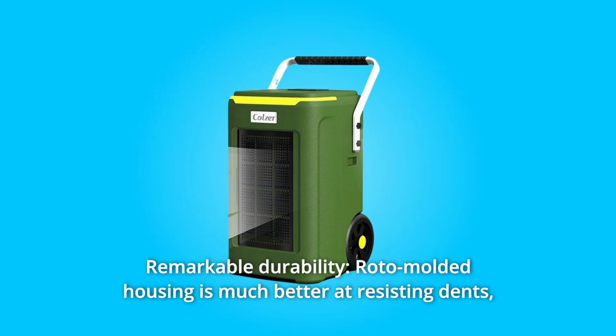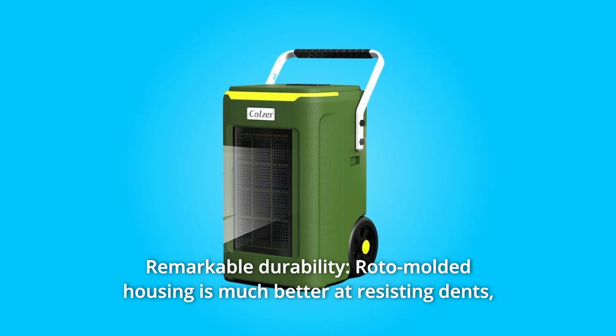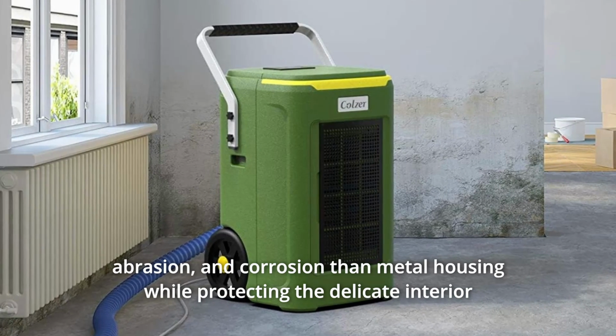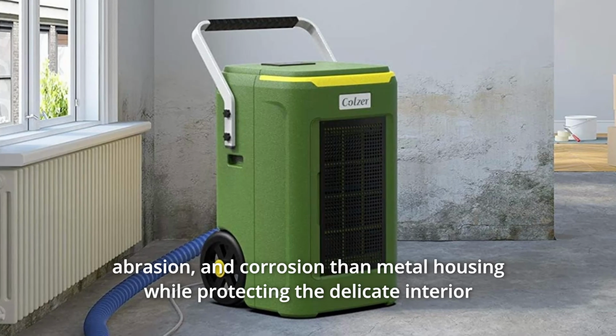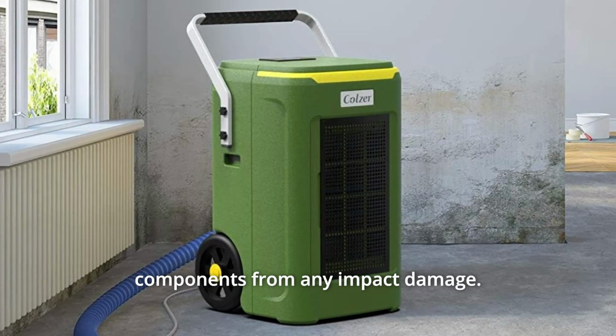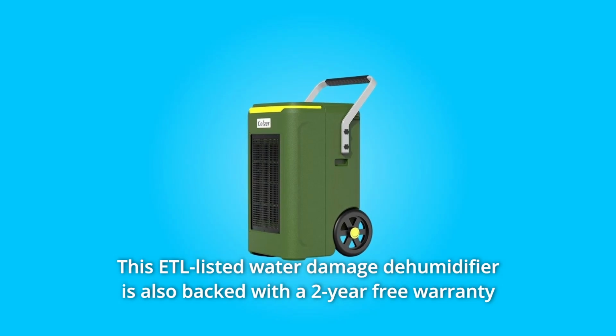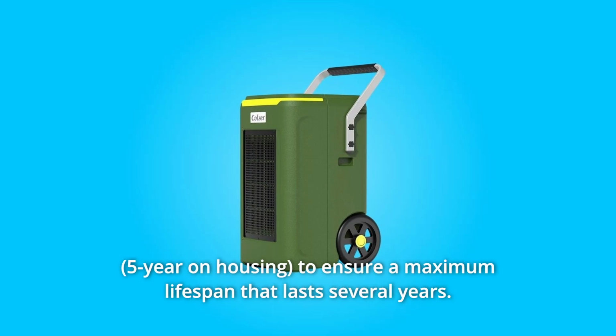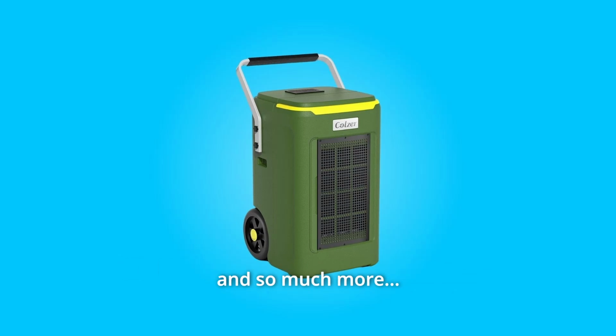Number 10. Remarkable durability. Roto-molded housing is much better at resisting dents, abrasion, and corrosion than metal housing while protecting the delicate interior components from any impact damage. This ETL-listed water damage dehumidifier is also backed with a 2-year free warranty to ensure a maximum lifespan that lasts several years. And so much more.